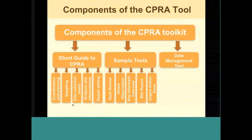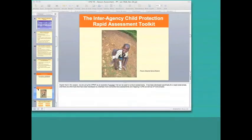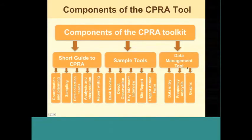And then the last component, which was the data management tool, is an Excel-based tool. It has 3 different components under it. You enter the data, it automatically gives you basic frequency analysis, and it automatically gives you basic graphs. It has been helping a lot of field-based operations who do not have the information management expertise or capacity to do the basic analysis, to basically just get it out of merely inputting the data that comes out of the data collection, and they get basic analysis. Of course, that is not enough in many cases, but it's good enough in many cases.